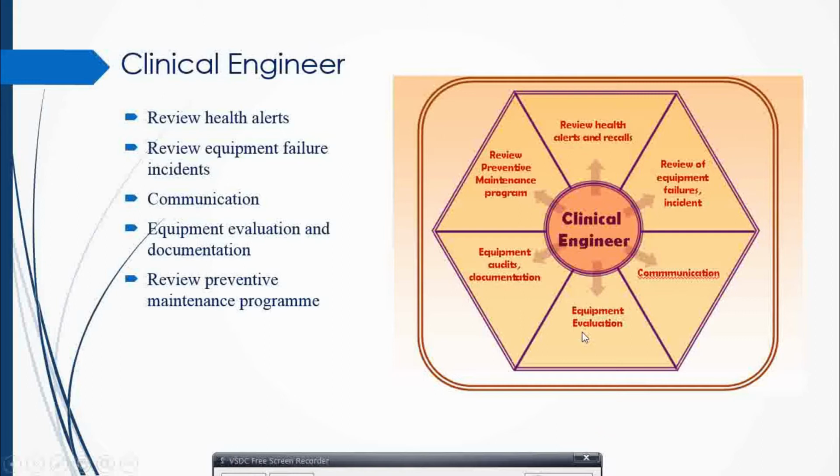Equipment evaluation. So you also do evaluation for certain equipment. If the equipment has been operated for too long, you will be called to evaluate and then to give a recommendation to the hospitals, to the clinic, whether we should do something about this machine because it's too old. Or you may also be called to evaluate and recommend new equipment. So you have new equipment, is it really useful for the hospital or the clinics to be used? So you, as a clinical engineer, are able to give a recommendation.